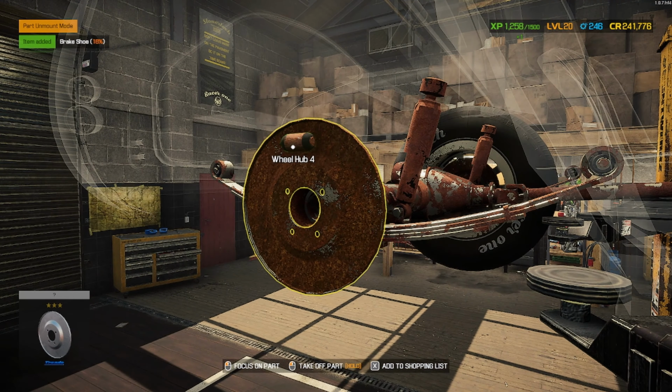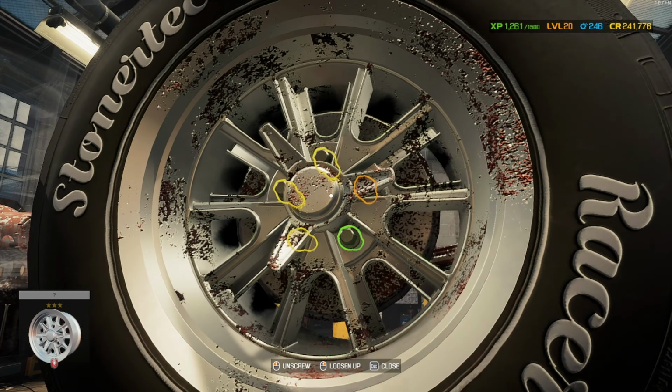Take the back knuckles off because they're pretty easy. We might see if we can salvage some of these wheels. I don't know.